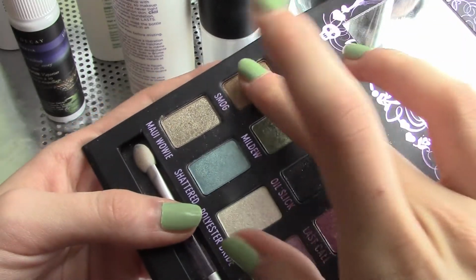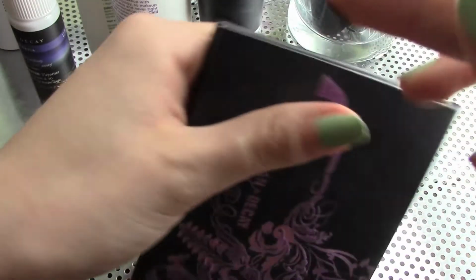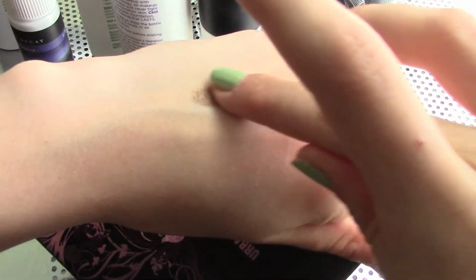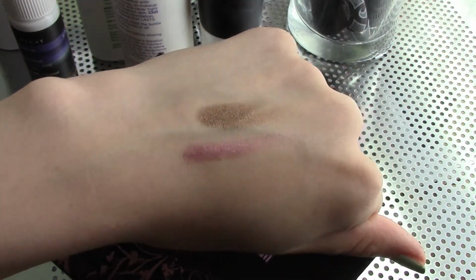If you like a mix of colors and neutrals, this is going to be the palette for you because you have a pretty even amount of both. And that's what I think is just so versatile about this palette. The only thing that I don't really like about it is that there isn't a matte shade in here. So you might have to pull out different colors from your collection to get a fully completed eye look, unless you want to go super shimmery or super glittery, and that's great. I like to throw in a little bit of mattes though. But other than that, all the colors in here are beautiful. They're very pigmented, and like I said, I think this is a very versatile palette because of the mix of colors and neutrals.